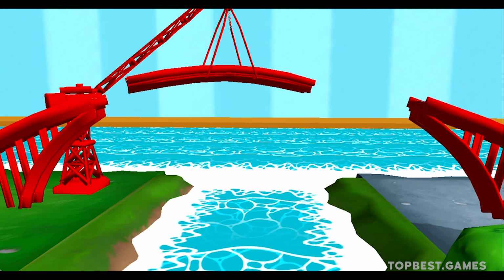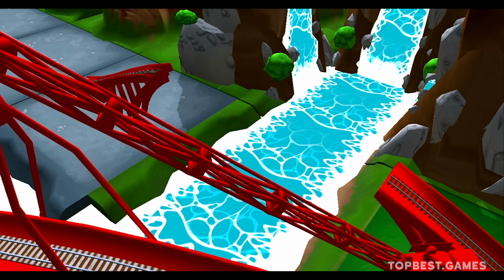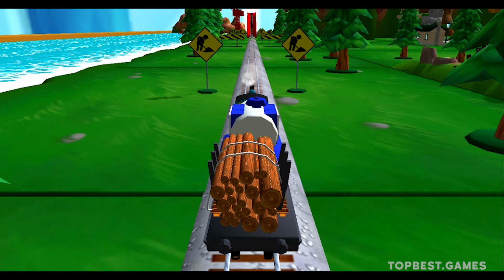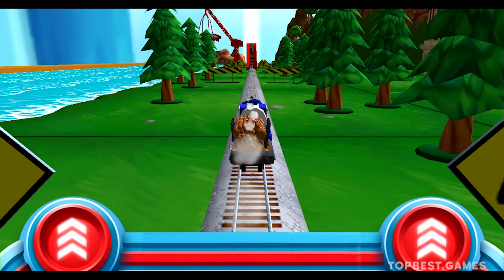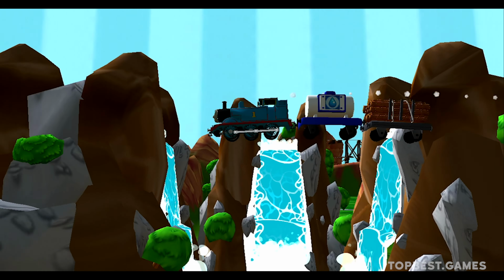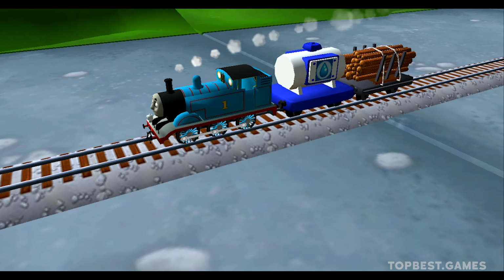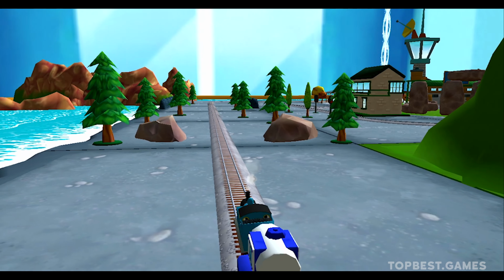Does your engine have the courage to jump the big bridge? Tap as fast as you can on the buttons to make your engine go, go, go! Your engine loved doing that!